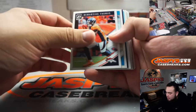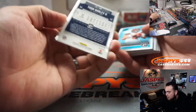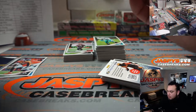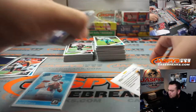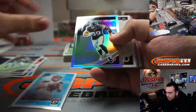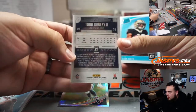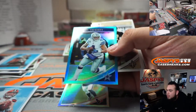Alrighty, good luck, guys. We got Todd Gurley, number 250, and right off the bat, we got a little Baker Mayfield. Raider rookie. Top load that right there. JJ Watt, hollow. Todd Gurley. Number 299. Dak Prescott.